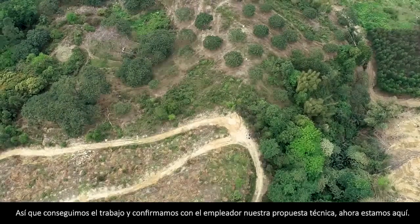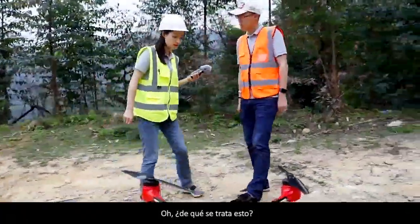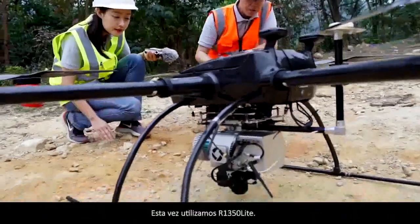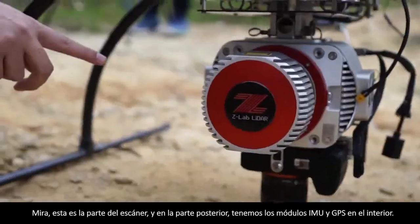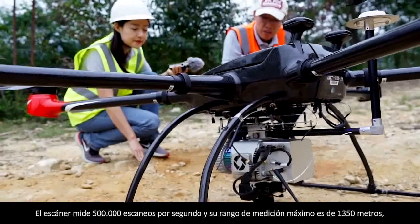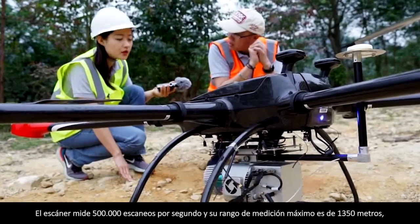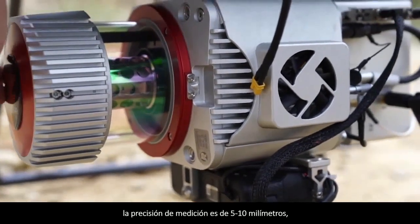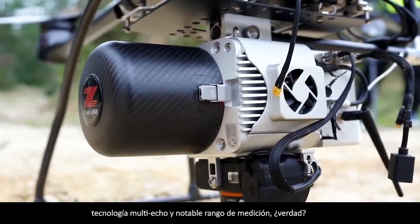So we got the job and confirmed with the employer about our technical proposal. Now we're here. Oh, what's that? It's our workmate, a UAV-based lidar system. This time we use a R1350 lidar. Look, this is the scanner part, and in the back we have IMU and GPS modules inside. The scanner measures 500,000 scans per second, and its maximum measuring range is 1,350 meters. A very powerful one. The measuring accuracy is 5 to 10 millimeters, with single beam, multi-echo technology and remarkable measuring range, right?